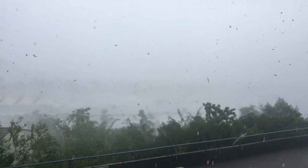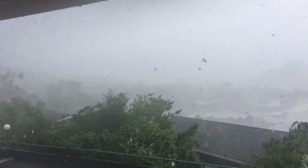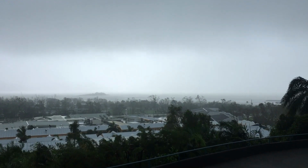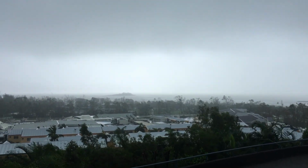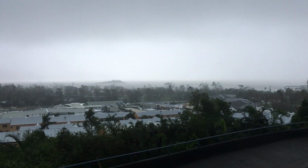This is incredible. Shaking with adrenaline. I think we're in the eye now. It's still, it's quite eerie, quite weird. There's still little gusts coming through, but it's nothing like it was.